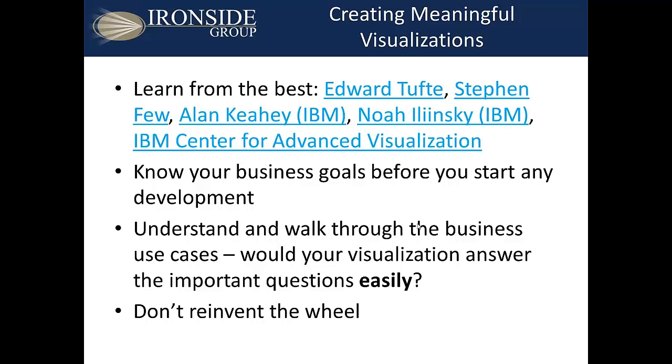So what's important is now that we have all these options, all the different visualizations that we can add into our environment, it's important that we do it thoughtfully. And a few places to do some research and start to learn the best way to visualize all of your data. Definitely read up on luminaries like Edward Tufte, Stephen Few. From IBM, there's a whole IBM Center for Advanced Visualization. I highly recommend following up on these links that will be made available after the presentation and doing some of your homework around visualization best practices.